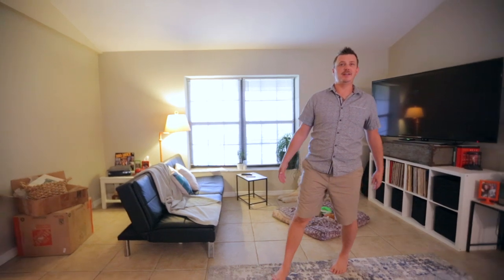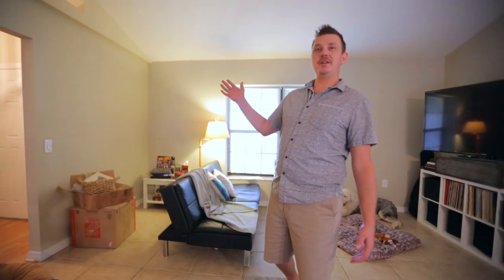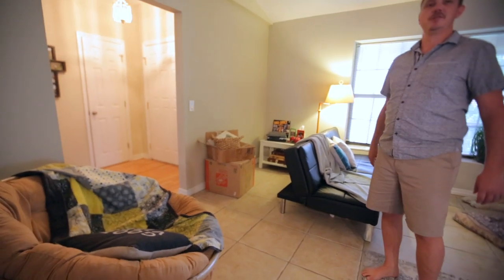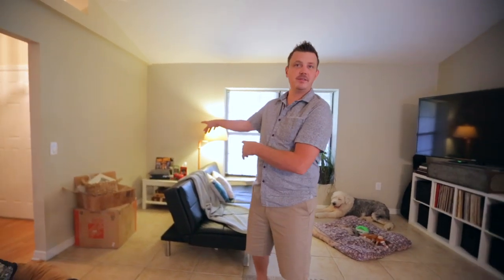So this is our living room. This is pretty much where we Netflix and chill. As you can see, we haven't even fully unpacked yet. Still going to hang up all of our pictures. But if you want to put a record on, it's right over there.